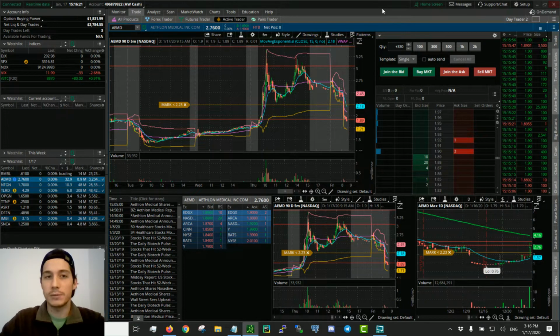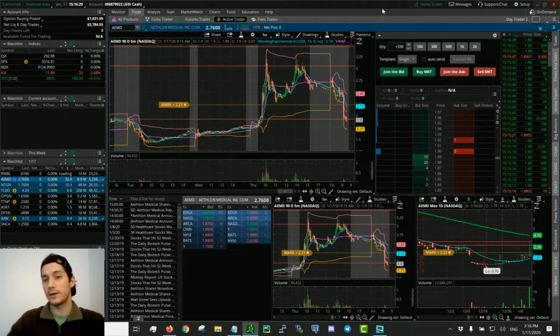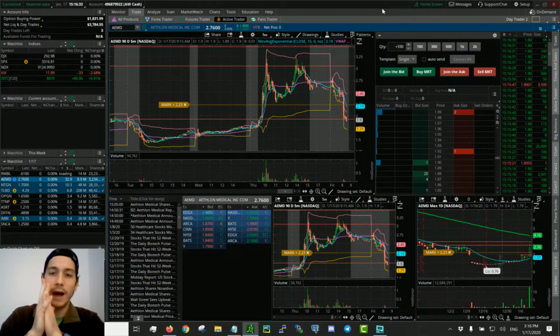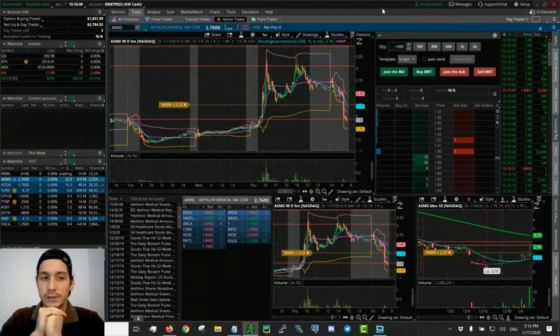There's quite a few things moving, and AEMD was not on my scanner, but it was one of the big runners yesterday that we totally missed. I think it was on my after market open gap scanner, but I just did not pay attention to it. There was a lot moving yesterday, especially MNI. I think that's where most of my attention was yesterday. So let's see what happens with this one.